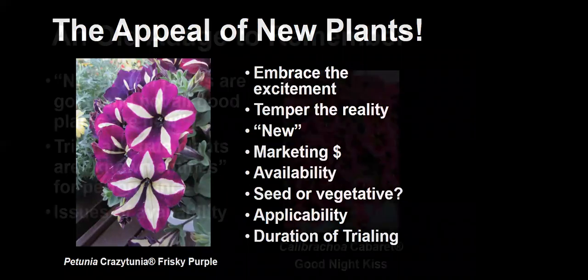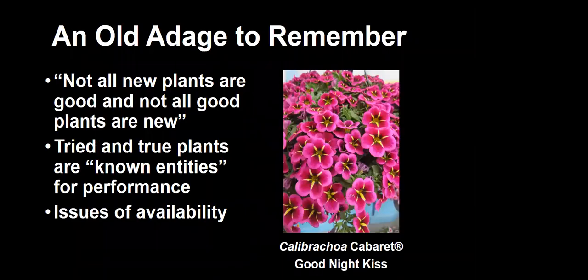This adage I've used in almost every presentation for 20 years: not all new plants are good, and not all good plants are new. And what I mean by that is, a lot of times as we segue into some of the new stuff, the new kids on the block, so to speak, we don't want to abandon those plants we know are solid performers, that are still being offered. There's many wonderful plants that have been out there for 5, 10, 15, 20 years that are known entities. We know how they perform, and they should continue to be part of our palettes.